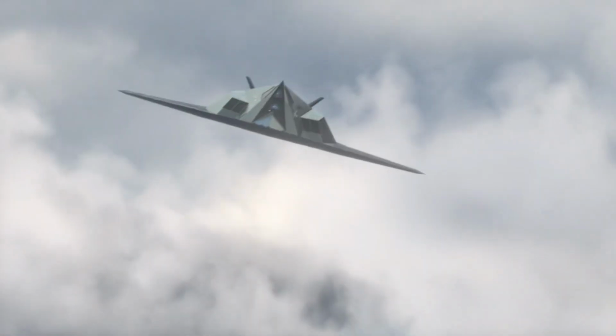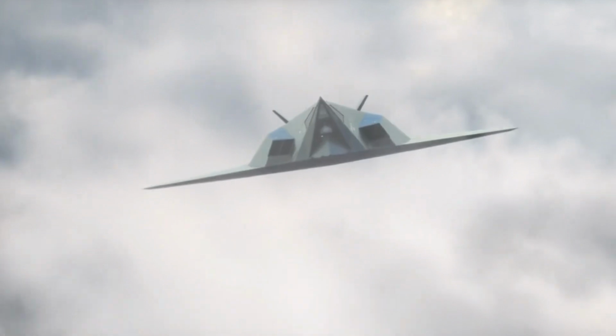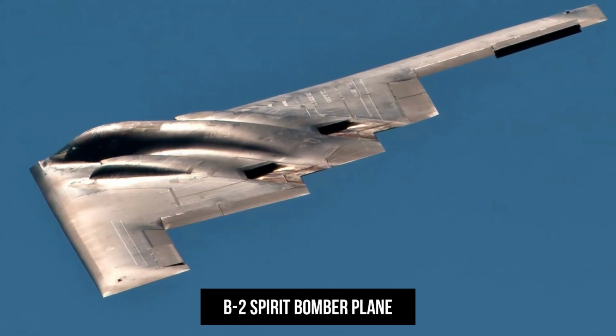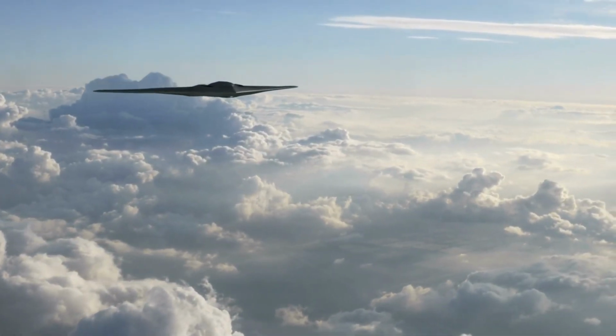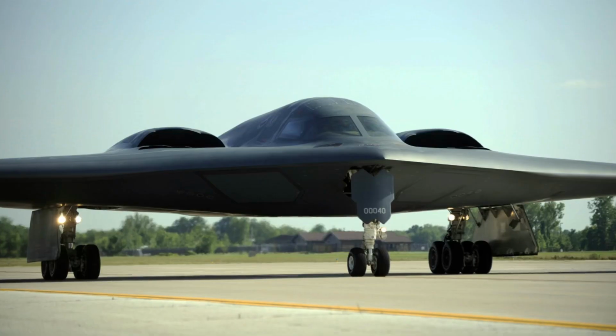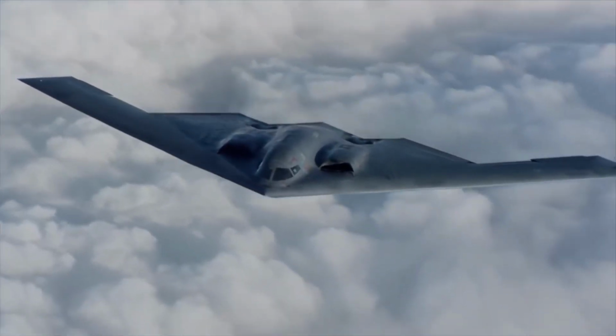Have you ever wondered what flies as smoothly as a whisper through the air while being one of the most dangerous stealth bombers in the world? The answer is the B-2 Spirit bomber plane. This aircraft's needle-like design and exceptional speed earned it a place in aviation history. So, what's this captivating bomber all about? Find out in this video.